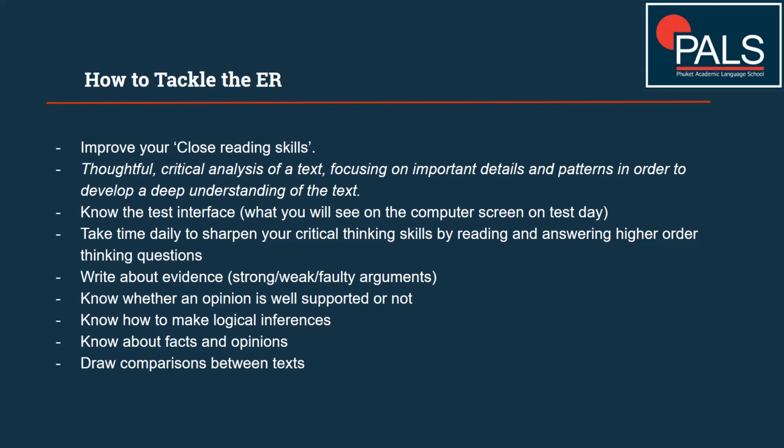Now, when I say annoying, it's a word that many students actually give to me. I ask them what they think of the ER, and they say annoying or impossible or something else very negative like this. It doesn't have to be this way, but it's the kind of task that does take time to improve upon. So how can we do that?